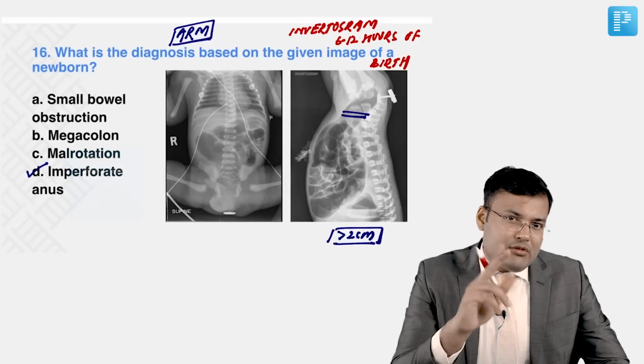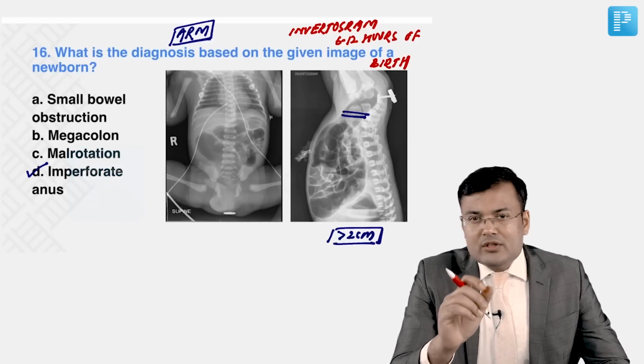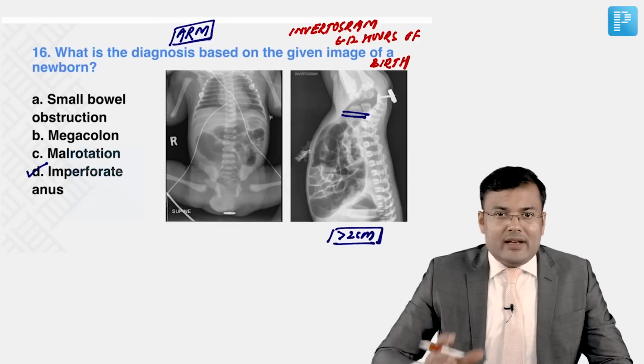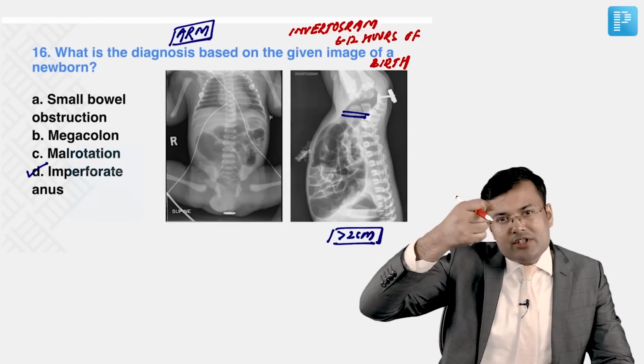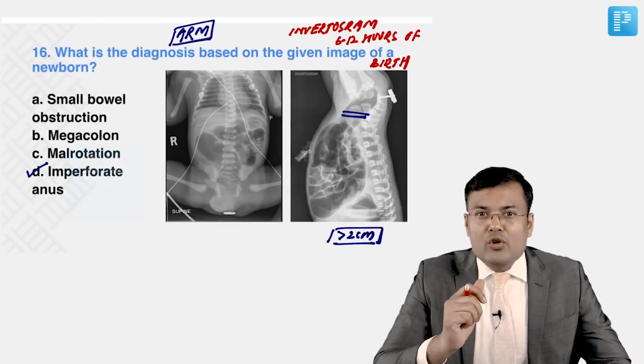What are the two details you have to remember? First, it is done after 6 to 12 hours of birth, and you have to put the baby in upside down position minimum for 3 minutes. Measure the distance between gas bubble and the coin.